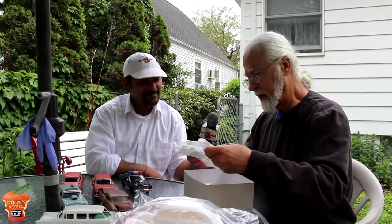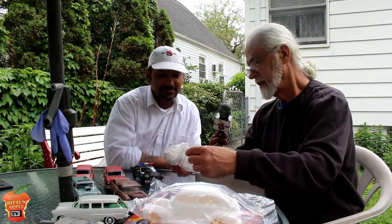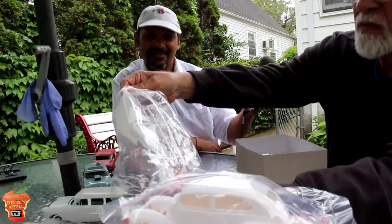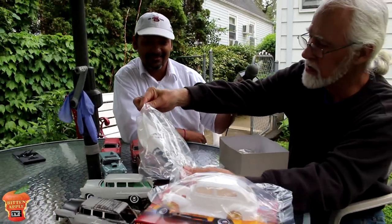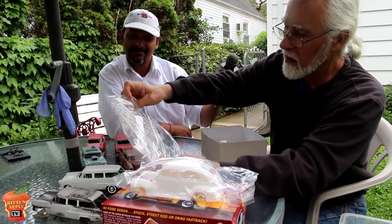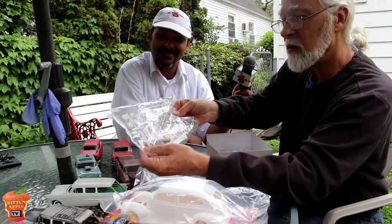Then we have another bag, and this has got the interior bucket, and it's got two different hoods, one for the 39 and one for the 40, because you can make it as a 39 or 40. You got the wheels, the front axle, the backing plates for the car. You have a little tow hitch that you can use if you want to show that you can tow the car with.